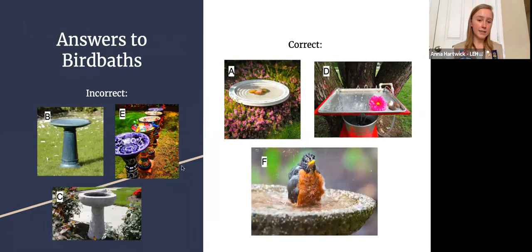So on this side here, we have the incorrect answers. The incorrect answers are B, E, and C. And then the correct answers are A, D, and F. And just like Avery did last time, I'm going to go through each of these one at a time so we know why they're wrong.